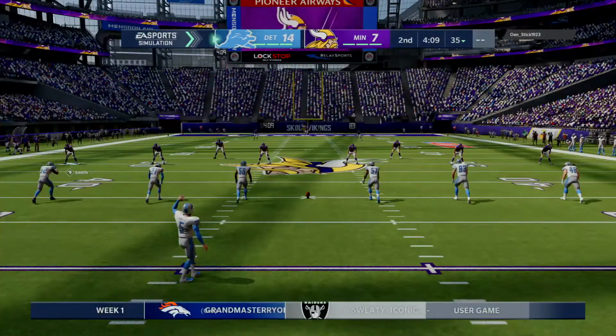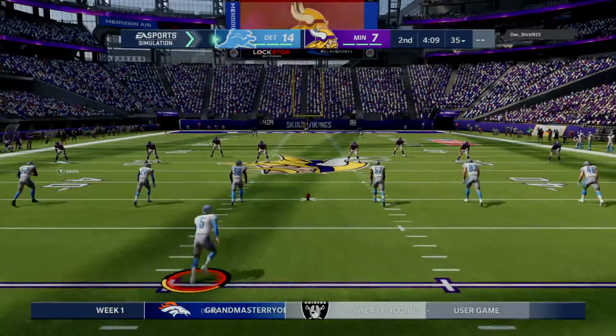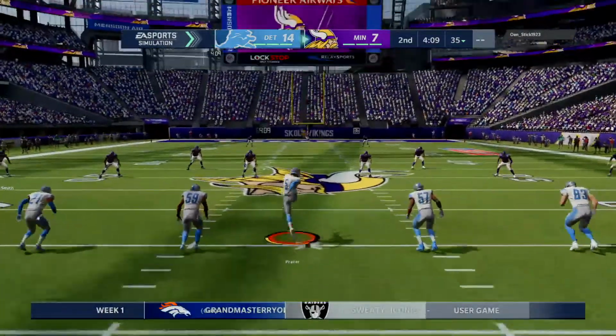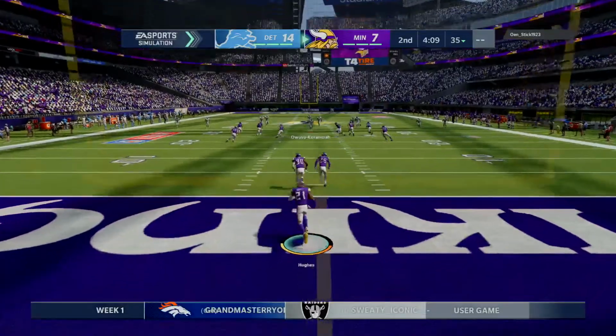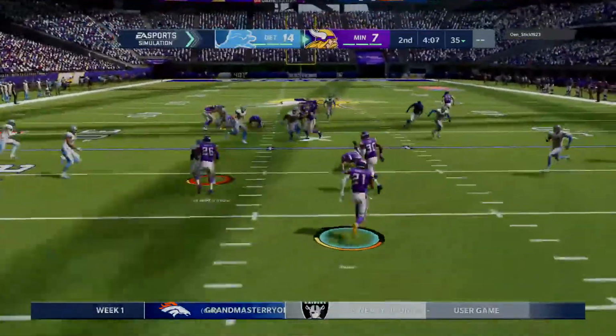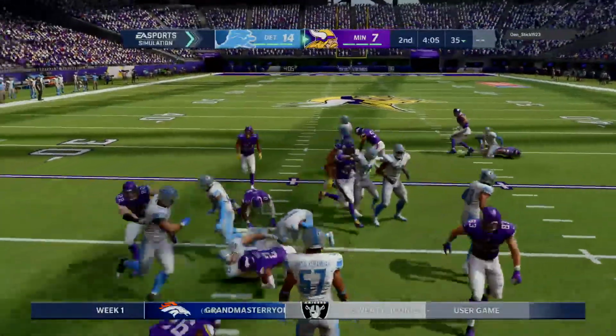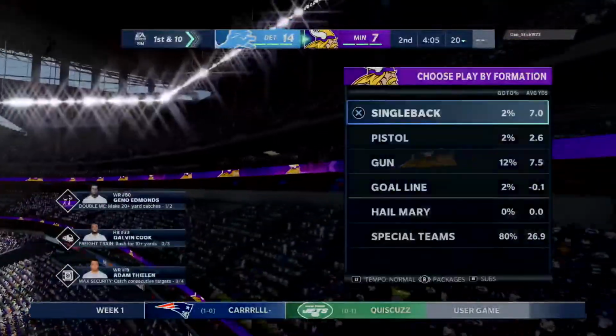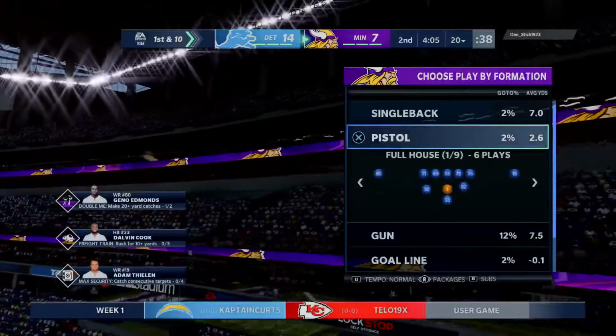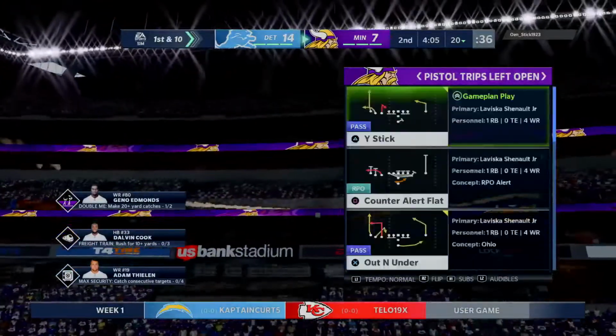Matt Prater to kick off for Detroit. So they throw the pick six. They'll get another shot at it now as this one's in the air. Takes this about 5 yards deep. And that decision to bring it out ends up not being a good one. Costs him about 5 yards as he's tackled at the 20. First and 10 at their own 20-yard line.